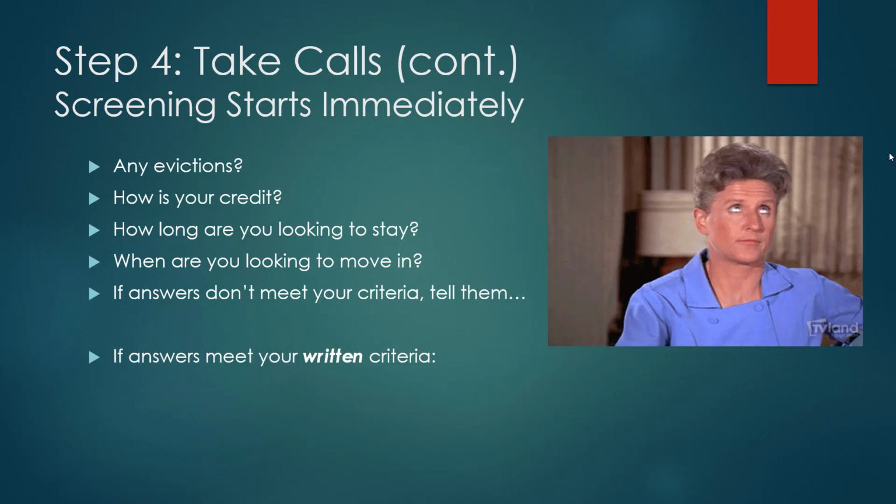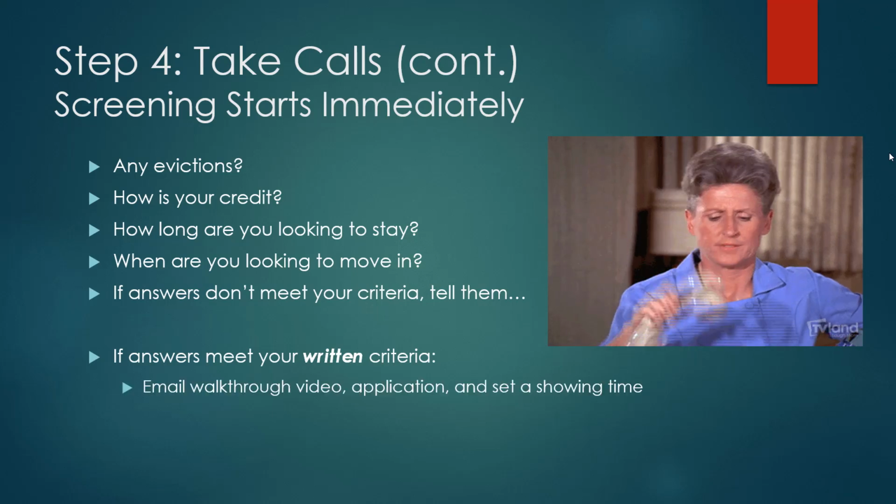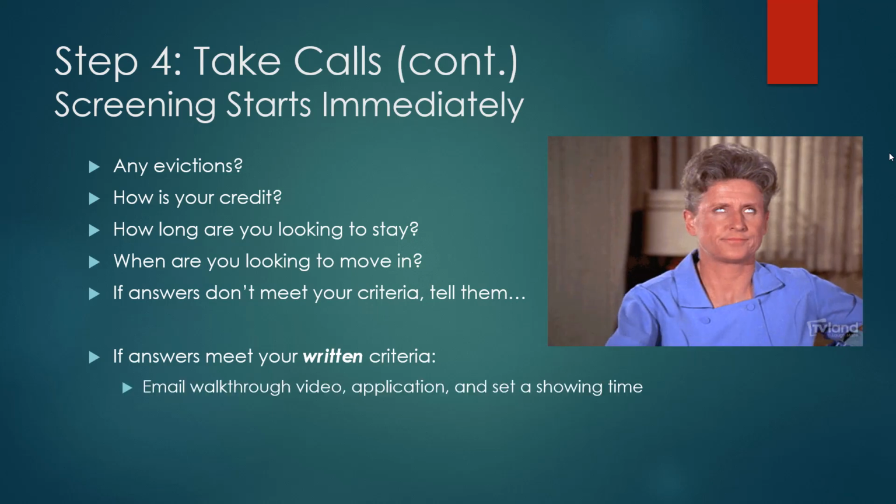What are we doing? We're hanging up. If they do meet your written criteria, then what are we doing? We're emailing that video we made, the walkthrough video.